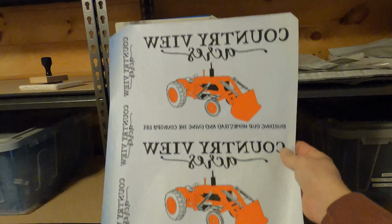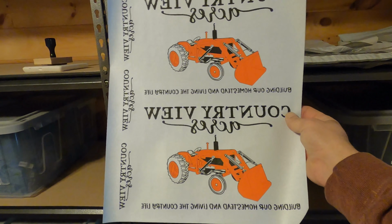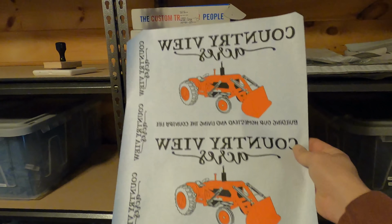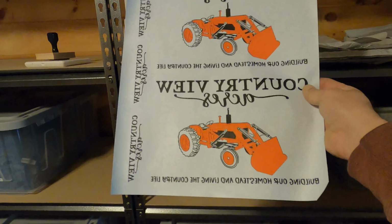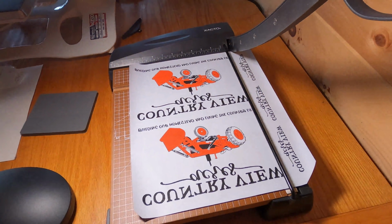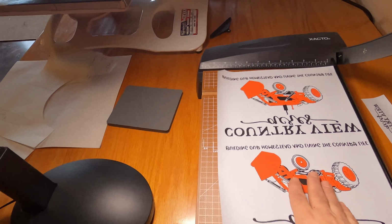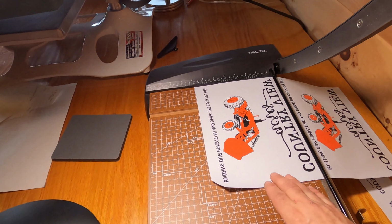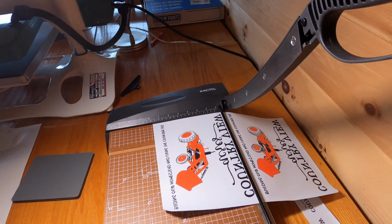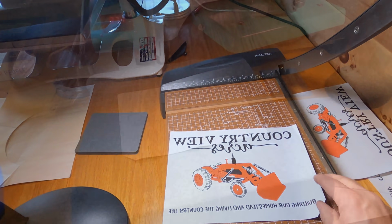And basically we design these on our computer, and then we upload them to their website, and then they print these and mail them to us, and then all we need is a heat press to be able to apply them. So all you need is a way to be able to cut these apart from each other so that you can put them onto the shirts. So we're just using one of these paper cutters, and that seems to work pretty good.